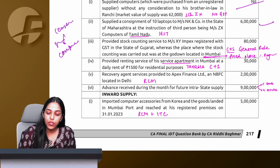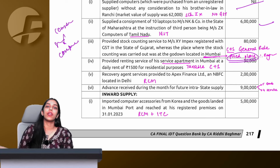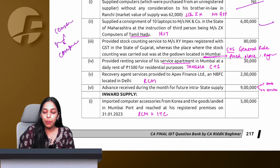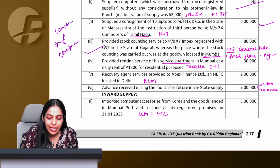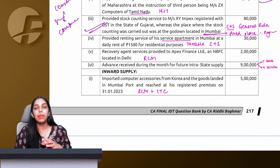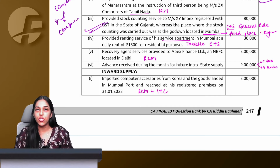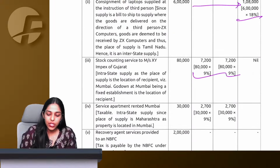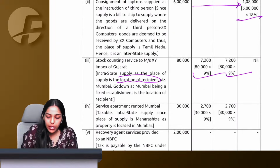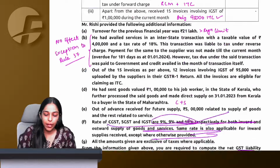So your general provision of section 12 will be applicable, and because we have a fixed place in Mumbai, we would be having a registration in Mumbai, and therefore the place of supply is going to be Mumbai, and not because it is a service in relation to immovable property. You understand the rationale behind this. We are applying the general rule to take the location of registered person to be the place of supply. Okay, so on this 80,000, CGST plus SGST is charged, which says that you have taken the location of recipient and not the place of immovable property.